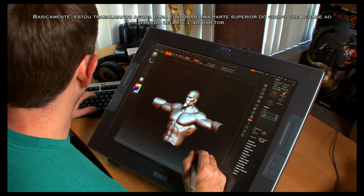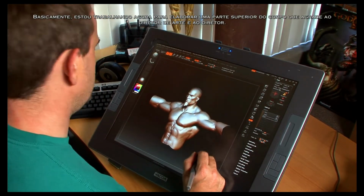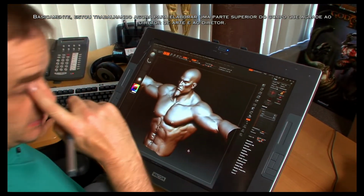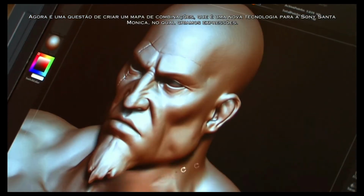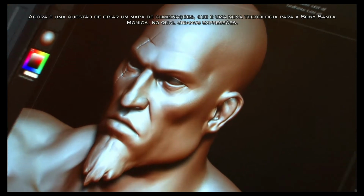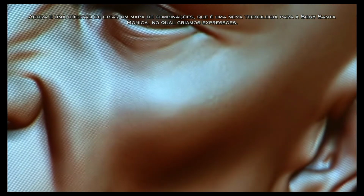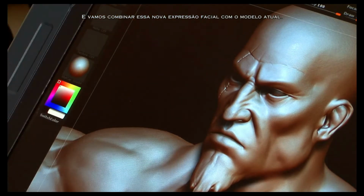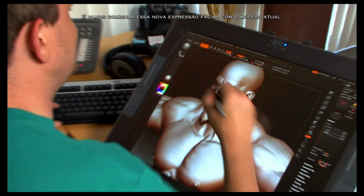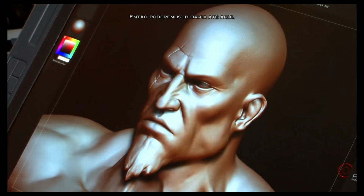Basically what I'm working on now is we've got an upper body and a mesh that the art director, as well as the director, really like. So now it's a matter of creating a blend map, which is new technology for Sony Santa Monica, in that we can do expressions. Basically, I'm just creating the rage, sculpting him looking angry, and we'll be able to blend this new facial expression into the current model. So we can go from here to here.